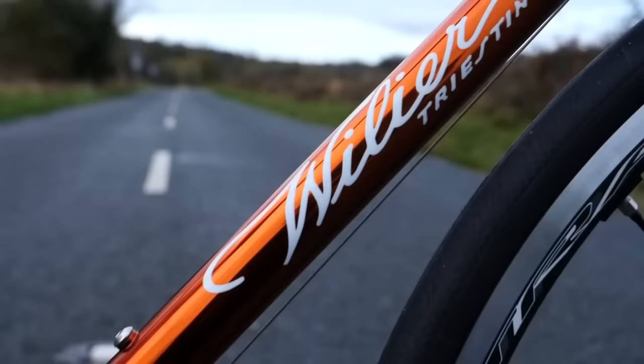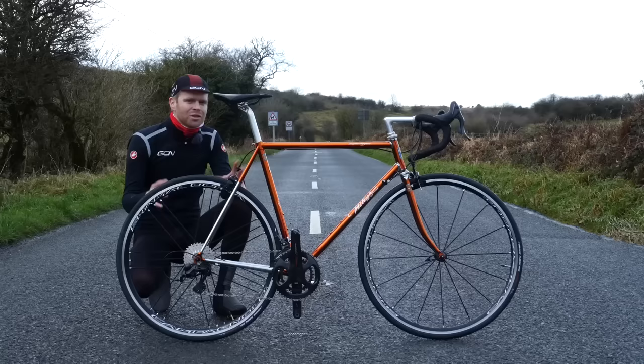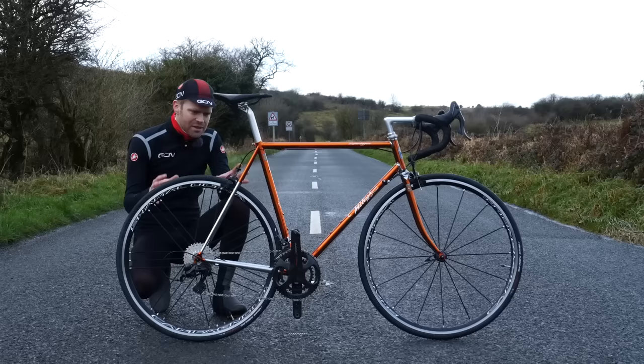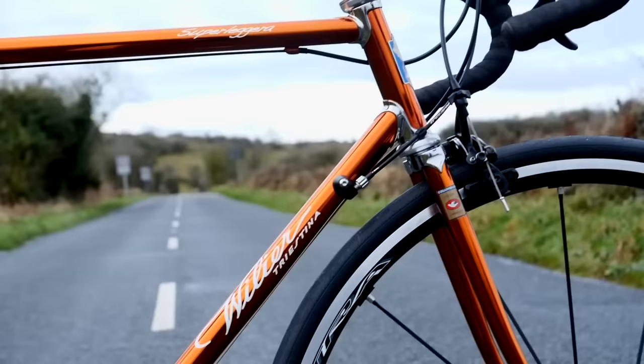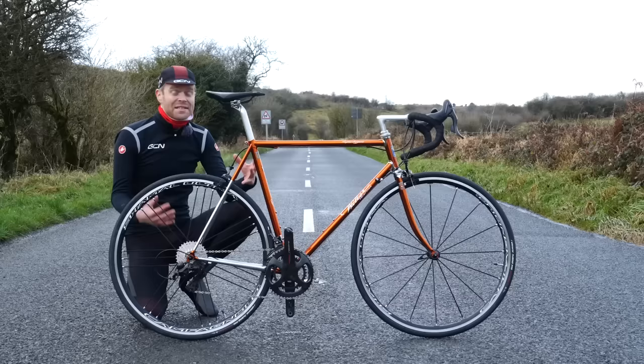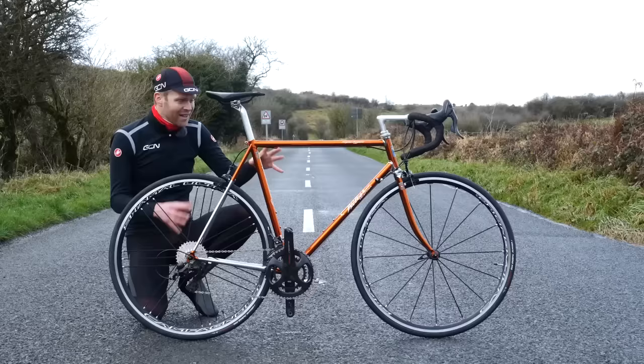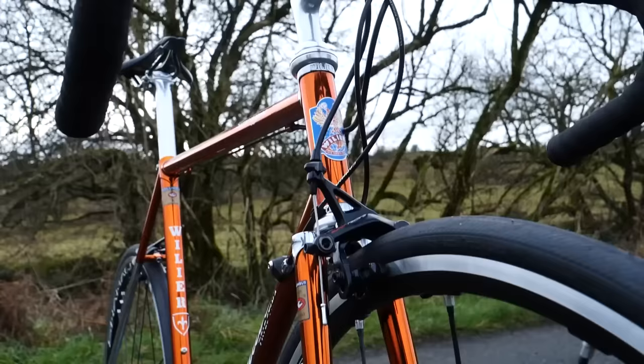The Filante is a modern Italian superbike, but so is this. The Superleggera pays homage to the history and heritage of the brand. It's handmade in Italy using the same materials and techniques as what they used in the 1970s. In fact, the only real change has been to replace some of the less environmentally friendly manufacturing processes. The Superleggera is made from Columbus steel and has a lugged construction. The fork actually uses the same tooling as what they used way back when in the olden days.